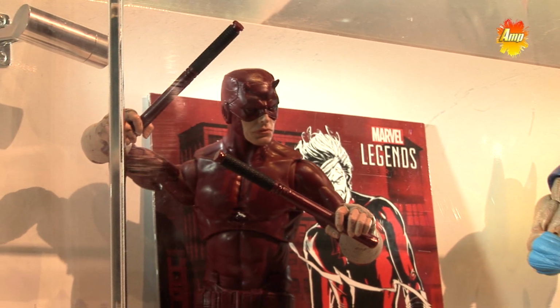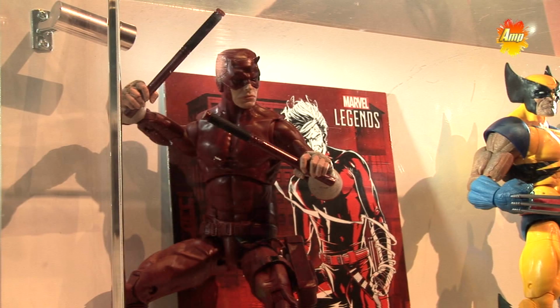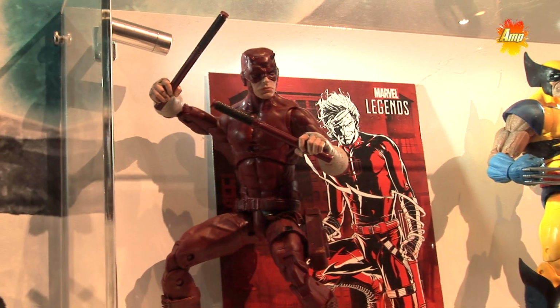A super awesome Easter egg on the Daredevil set: on the back side of the package, written in Braille, is Daredevil's story. So, being inspired by the character, since he doesn't have the use of his eyes, we actually took a little Easter egg and added his story written in Braille, which is a fun little piece that we think is pretty awesome. Nice.